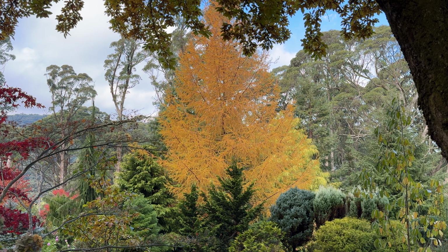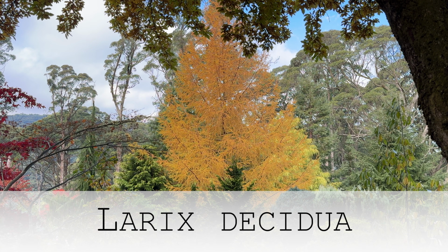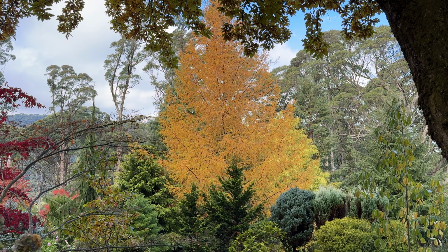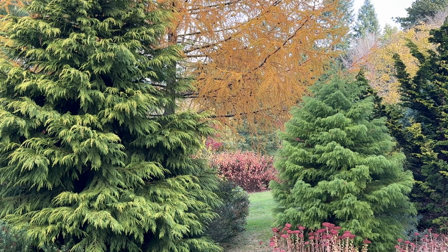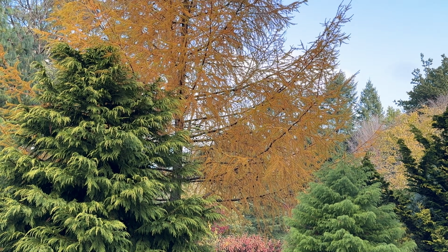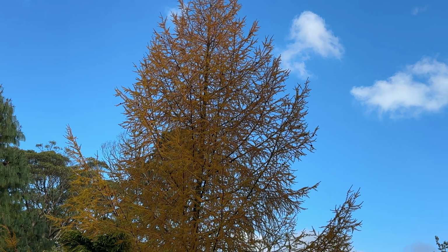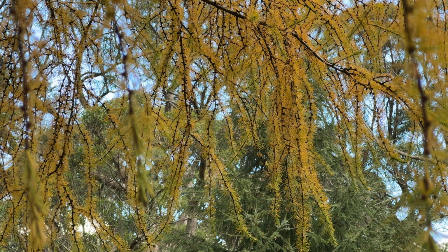Well, you don't sort of think conifer and autumn colour in the same breath as a rule, but behind us here is a stunning young specimen of European larch, Larix decidua, and the name says it all. It's a deciduous larix, so there you go. And in the autumn they can go the most fabulous shades of yellow before they shed, and of course they also have the bonus of having that very symmetrical conifery shape about them. Now, you just don't see them very often in Australia. I've never seen one in autumn, for example.